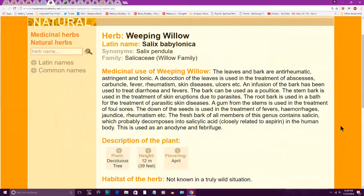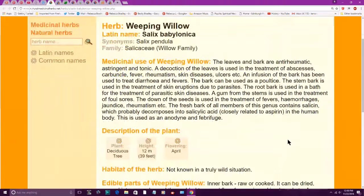The fresh bark of all members of the genus contains salicin, which probably decomposes in the body into something closely related to aspirin. This is used as an anodyne and febrifuge. It's edible. So there you go.